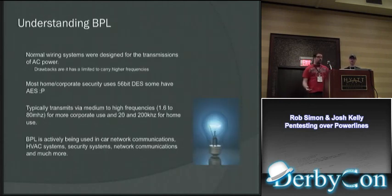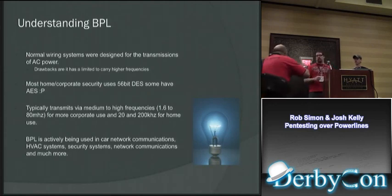So understanding BPL, obviously we're taking a medium that was meant for AC power and we're trying to put data across it. One of the problems is that we get a lot of interference, so we need to make sure that our frequencies are right. With higher frequencies, we can get higher speeds, but lower distance. So if we go with lower frequencies.